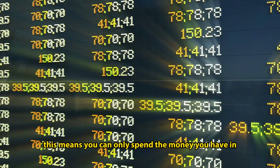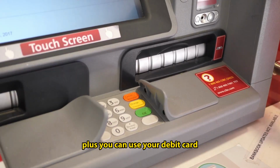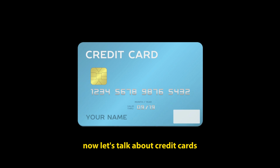This means you can only spend the money you have in your account, which is great for sticking to a budget or avoiding debt. Plus, you can use your debit card to withdraw cash from ATMs or make online purchases with ease. Now, let's talk about credit cards.